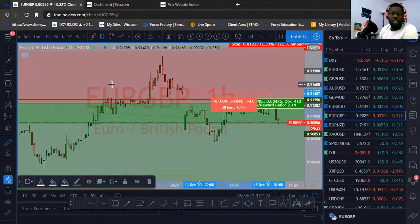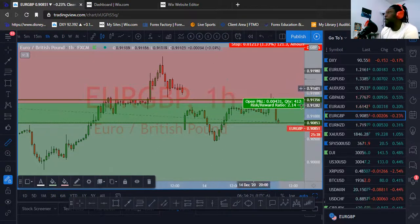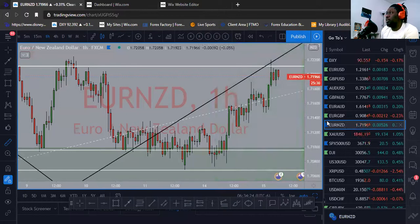Don't try to FOMO into this and try to get into the trade early. There's no need to. Just wait on it. So that's for EG.